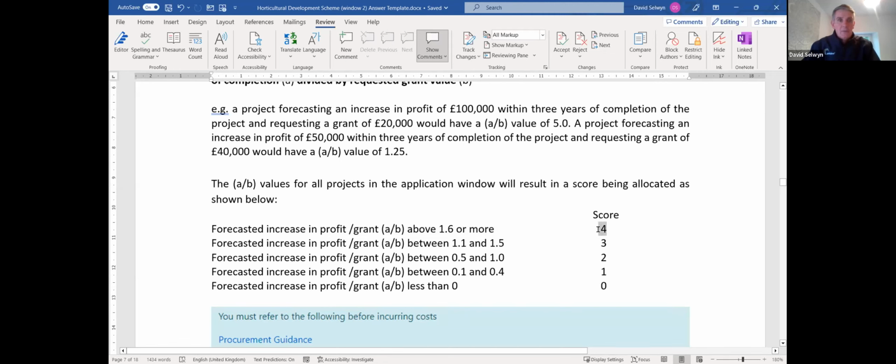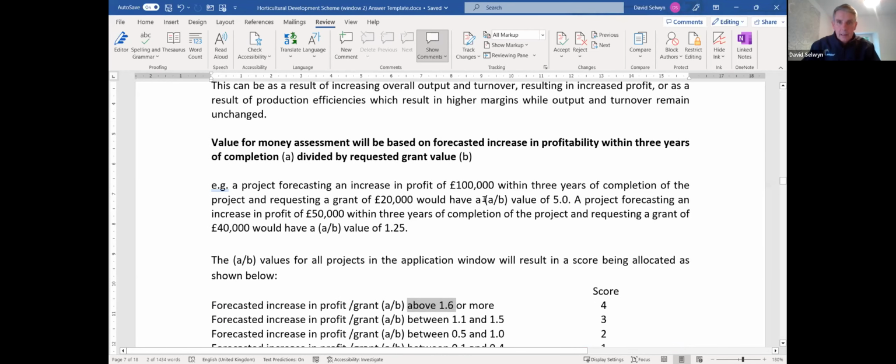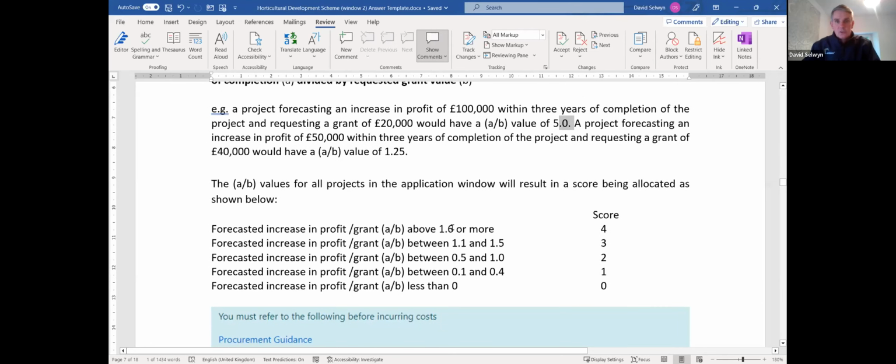Basically it's going to give you a maximum score if you take your increase in profit and divide it by the amount of grant you're asking for, and it gives you a figure. So up here, if we have a project that is increasing its profit by £100,000 within 3 years of completion, and you're requesting a grant of £20,000, then you take £100,000 divided by £20,000, which gives you a score of 5. If you look down here, because you've got a score of over 1.6, you get a score of 4.